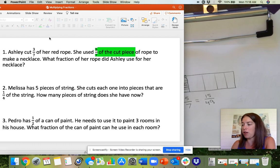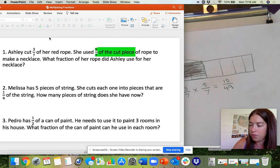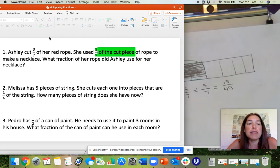All right, let's take a look at problem number 2. Melissa has 5 pieces of string. She cuts each one into pieces that are 1/4 of the string. How many pieces of string does she have now?